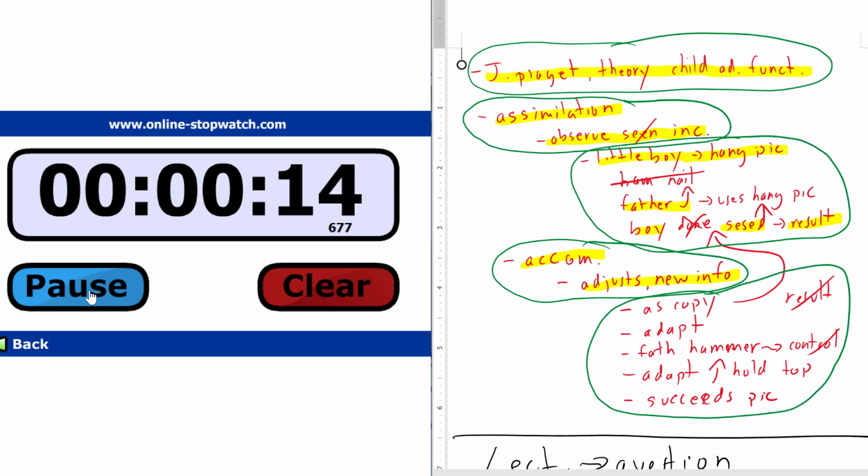For example, the professor talks about the boy copying his father. Perhaps he cannot hold the hammer the way his father does, so he sees this new information that he can't control the hammer well, and he adapts. He changes how he holds the hammer.